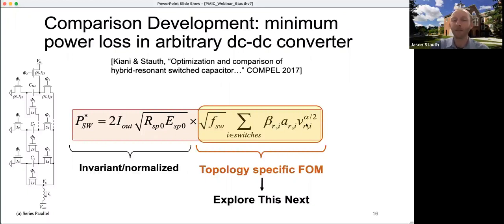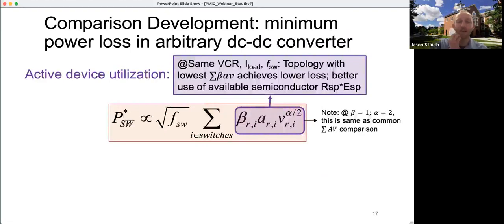It's really like a sum AV product, but we correct for the RMS to DC ratio, and we capture different ways that AV product might scale with voltage. And so the way we look at it is that this sum beta AV is really like a modified AV product, but it captures active device utilization.